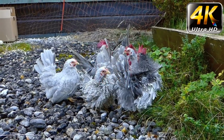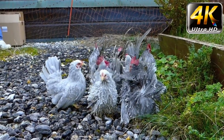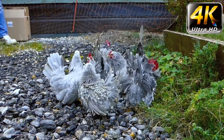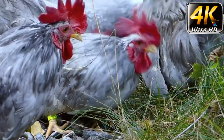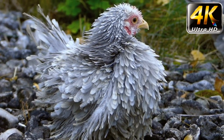The Japanese Bantam is one of the most popular chicken breeds nowadays when it comes to ornamental chickens. Japanese Bantams are known in many different color varieties. What you can see here is the lavender mottled one. You will also recognize a few birds with frizzle feathering.